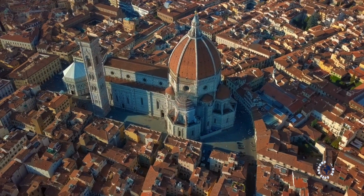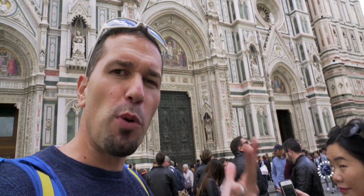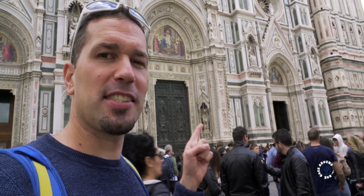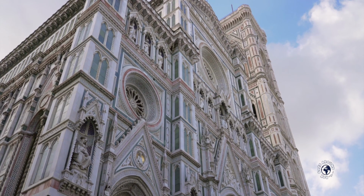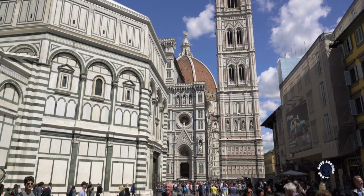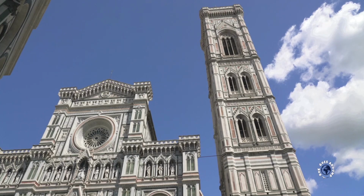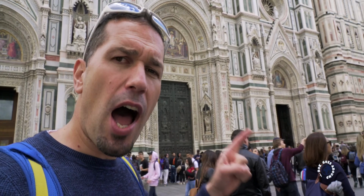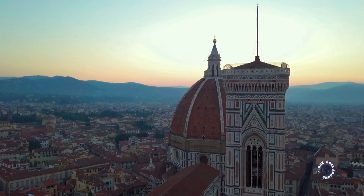This is it. This is the most important landmark of Florence. It's third largest Roman Catholic church on the planet. And when it was finished, this was the biggest church on the planet. Just look at it. It has this crazy green, white, and pink marble on it. And next to it is a self-standing bell tower that's also covered in these crazy marble patterns. And the top of the bell tower is not even the highest point of this church. The highest point is its dome.